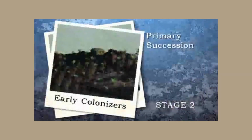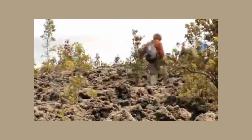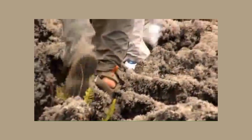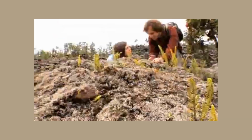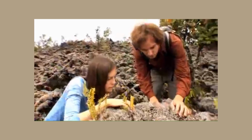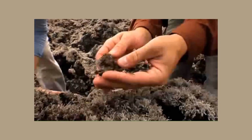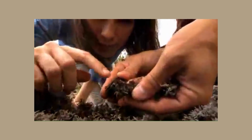Now let's move to the next stage of succession, one that's a bit older. Well, Suze, this flow looks like the ecosystem has developed a bit more than the last flow. So you can see how there's so much more lichen than there was on the previous flow. It's almost like a carpet. And as the lichen grows, it's basically breaking up the surface of the rock and starting the soil formation process, which is really happening in earnest now compared to the previous flow.